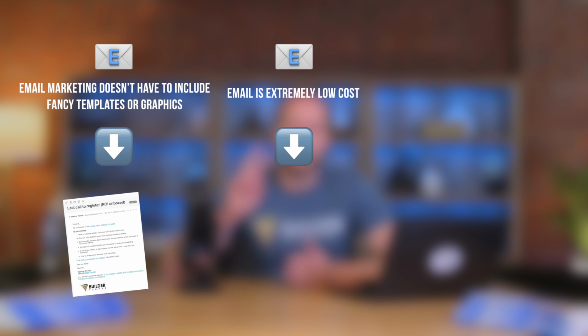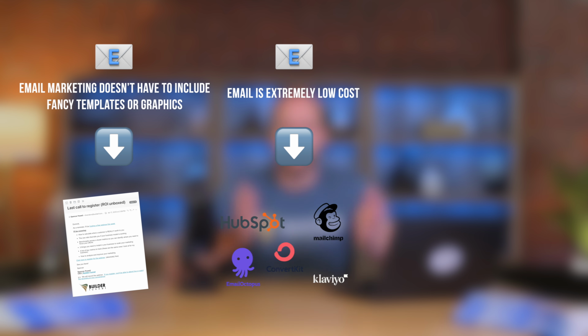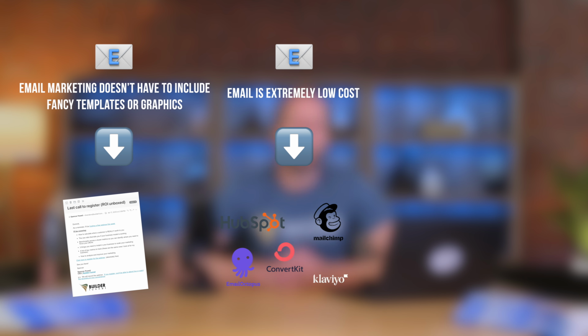First, email marketing doesn't have to include fancy templates or graphics. Plain text emails often perform better. They tend to have a higher open rate and click rate, which means more people are seeing and engaging with your content. Second, email is extremely low cost. Email marketing software starts at free and goes up to a few $100s per month, depending on your email list size. And from a time perspective, if you use a plain text style of email, you can write a great email in just about 15 minutes.